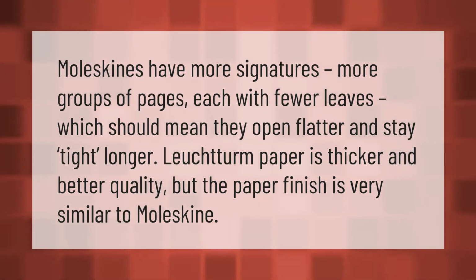Moleskines have more signatures, more groups of pages, each with fewer leaves, which should mean they open flatter and stay tight longer. Leuchtturm paper is thicker and better quality, but the paper finish is very similar to Moleskine.